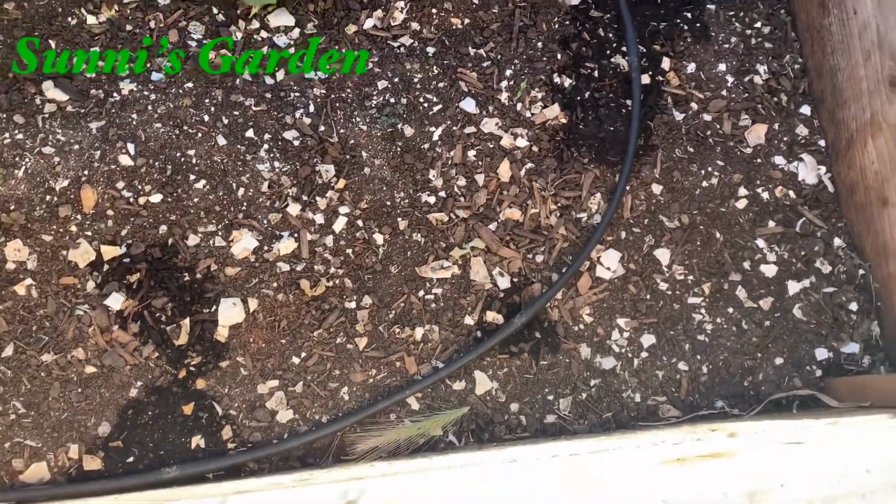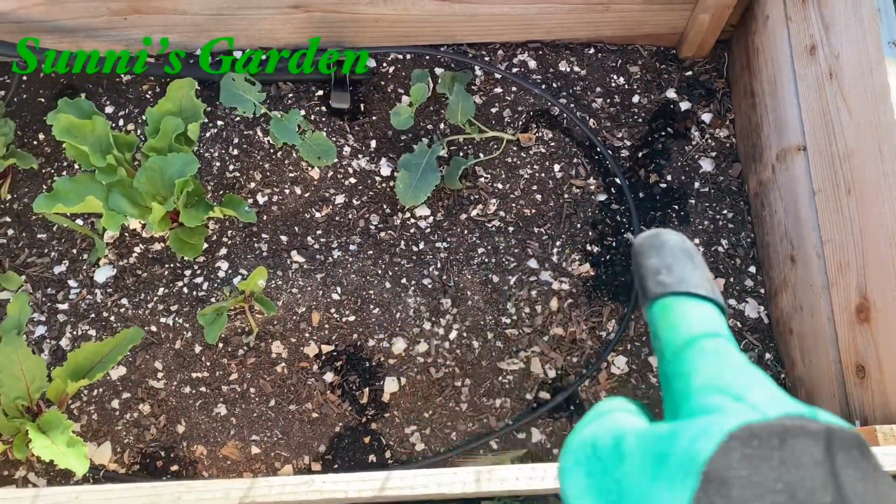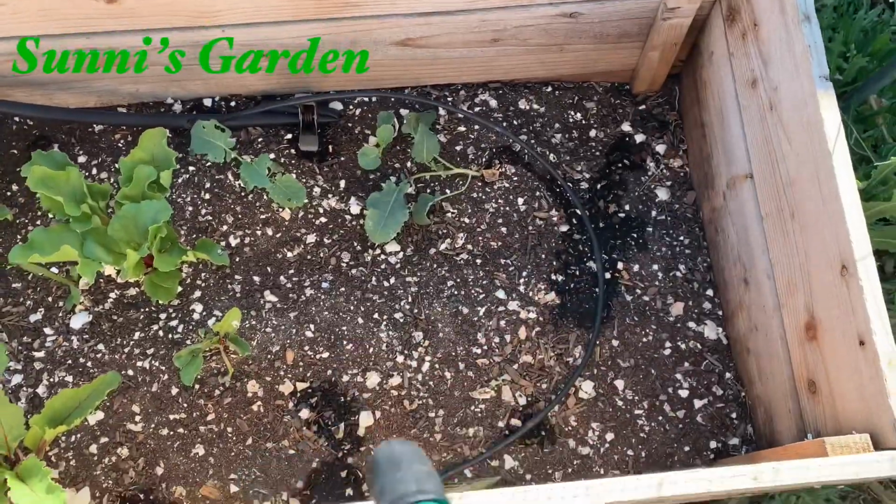I did plant some beans. They sprouted, but they didn't do too good. So I pulled them out and I fed them to my chickens. They were there, so I need to get some stuff in here.